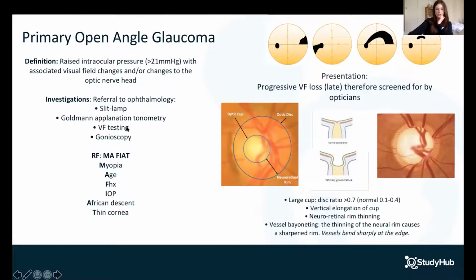So the investigations include a referral to ophthalmology. You'd want to do a slit lamp, which I don't know if you guys have seen, but it's that big old contraption that I've only just learned how to use yesterday because it's actually really hard. Goldmann applanation tonometry is a device that you push against the cornea of the eye and test the pressure with. You want to do visual field testing and gonioscopy, where you put a lens on the top of the eye and you can have a look at the angle to assess whether it's open angle or closed angle.